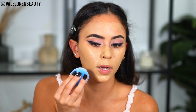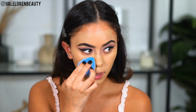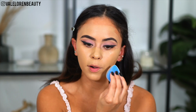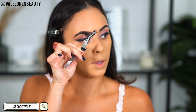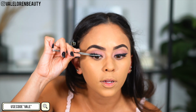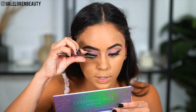I'm taking the Juno sponge. Wait, do I do it from the bottom or what? I don't know how I feel about it. It's a little too hard for me. I feel like these fussy sponges work better for powders. For lashes, I'm taking my Mykonos lashes. I know I always use them, but they're just my favorite. I do have a lot of new ones to try out, so I promise to whip them out.